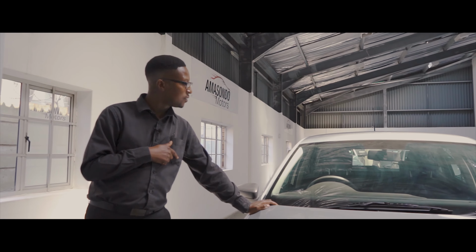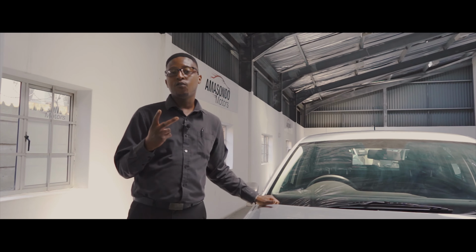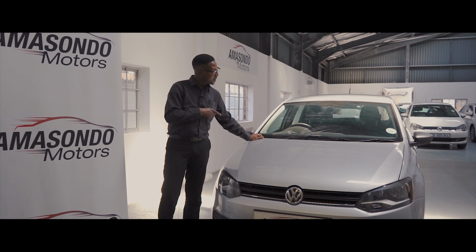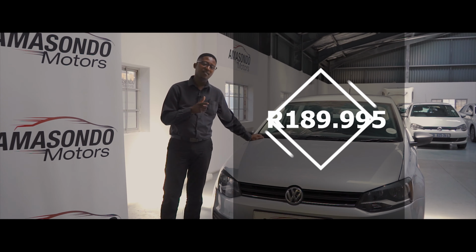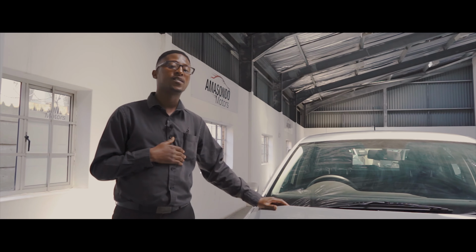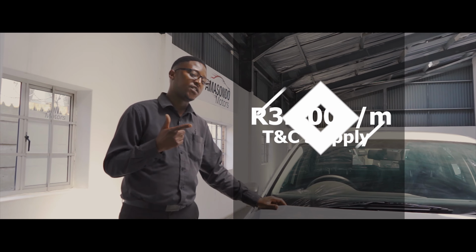Going inside the vehicle, it comes with two front electric windows. It also has air conditioning and heating. Now, the selling price of this vehicle is $189, and the estimated installment is 3,700 Rand.